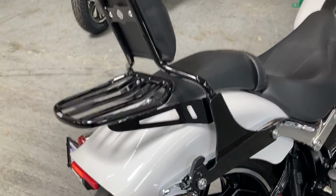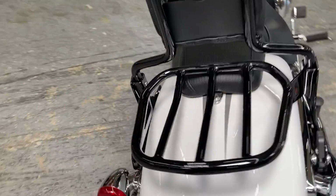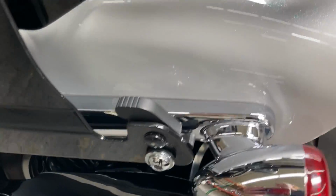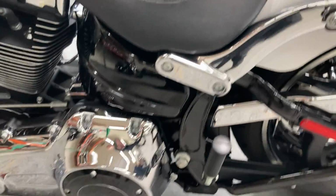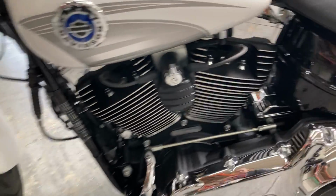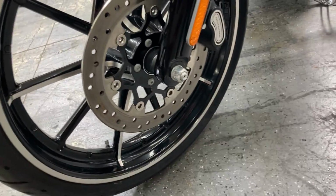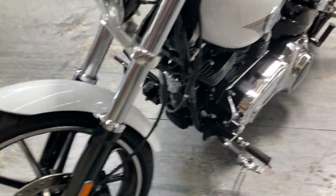We have a 2-up seat with a passenger backrest, luggage rack, and all of that is on the quick release, which is really nice. Really clean bike. Ignition is on the side over here. And this bike also does have ABS front and rear.